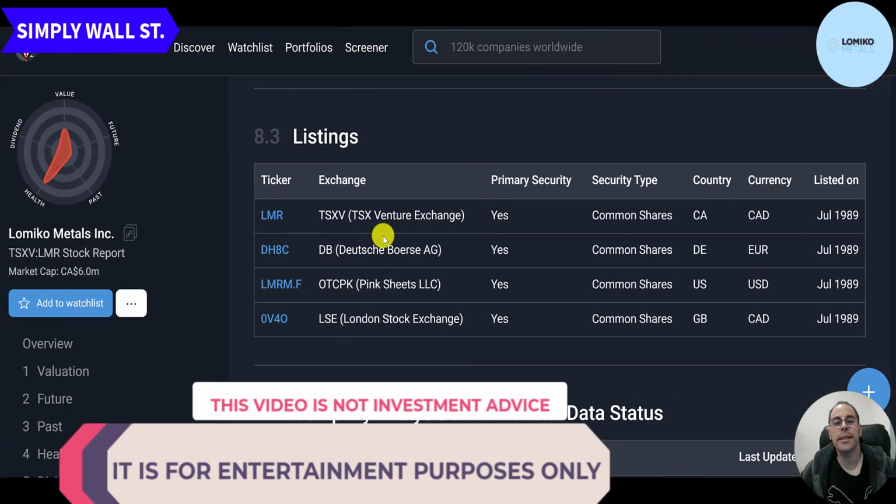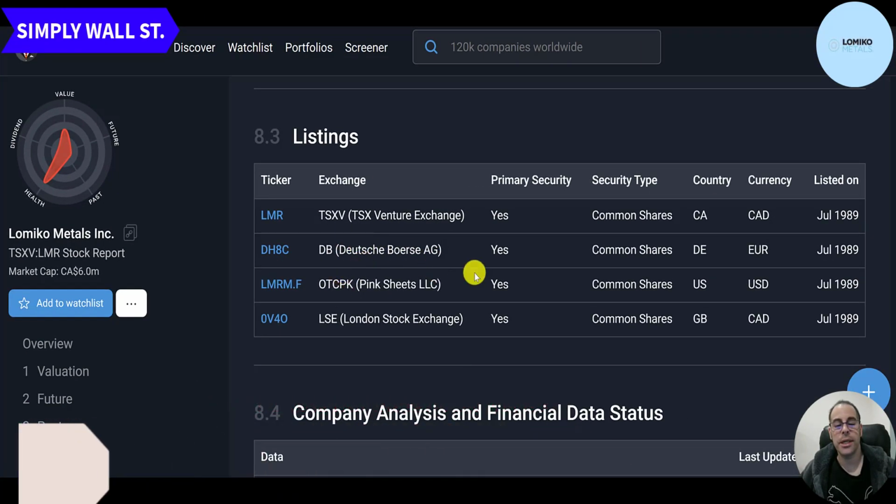And the ticker trades on the TSX Venture, the Deutsche Börse, the Pink Sheets, and the London Stock Exchange.